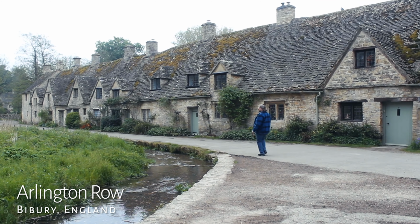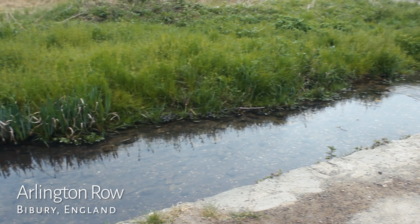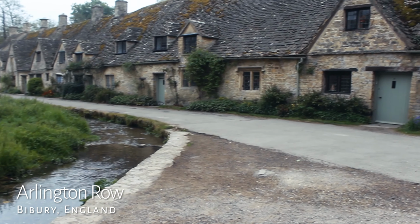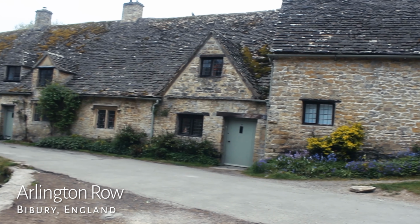Once again, a lot of different TV and movies were filmed here. Everything from Jane Austen films to recent flicks like Downton Abbey and Lark Rise to Candleford, I think, had even some filming done in the Cotswolds. And Bibury is sort of the center of that.